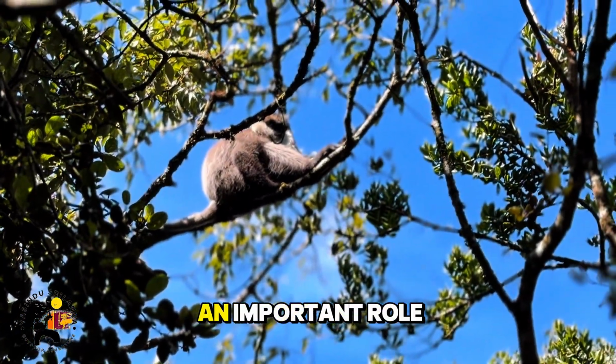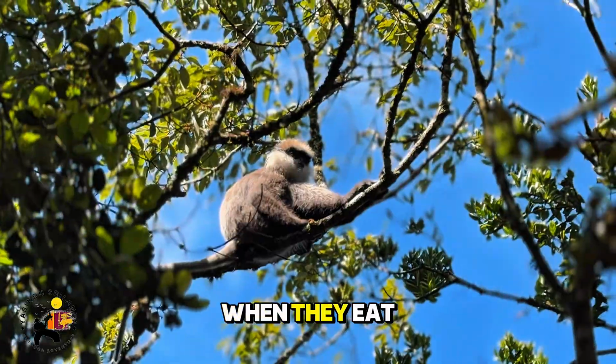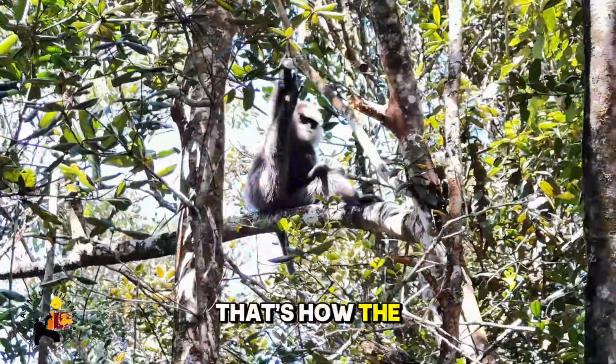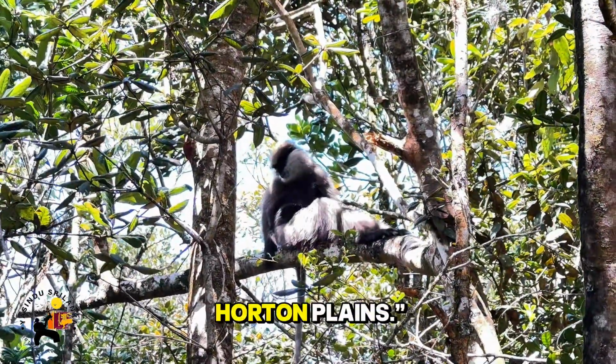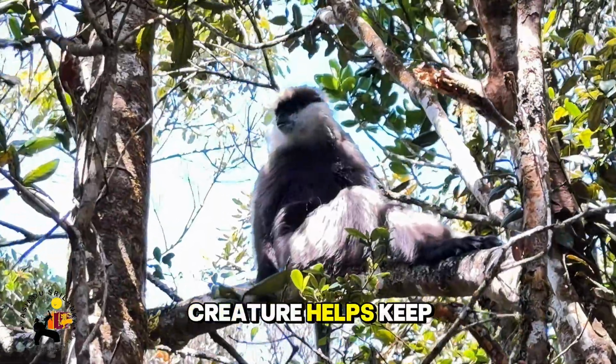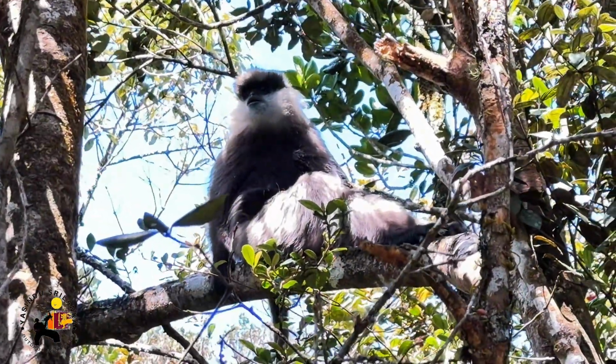These monkeys play an important role in this ecosystem. When they eat fruits, they spread seeds across the forest, helping new trees grow. That's how the cycle of life continues here in Horton Plains. Everything in nature has a purpose. Even the smallest creature helps keep this amazing balance alive.